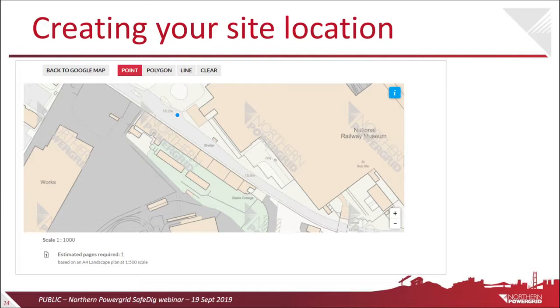SafeDig is not the only system by which you can gain access to Northern Power Grid's records information, and again I'll cover that off in terms of any Q&As.